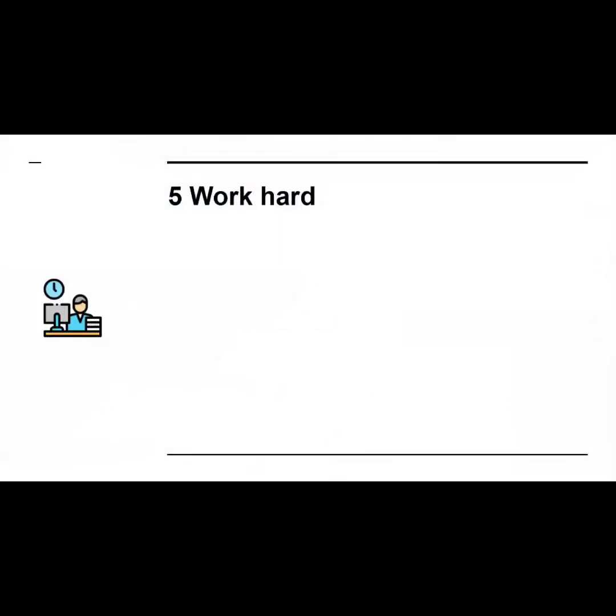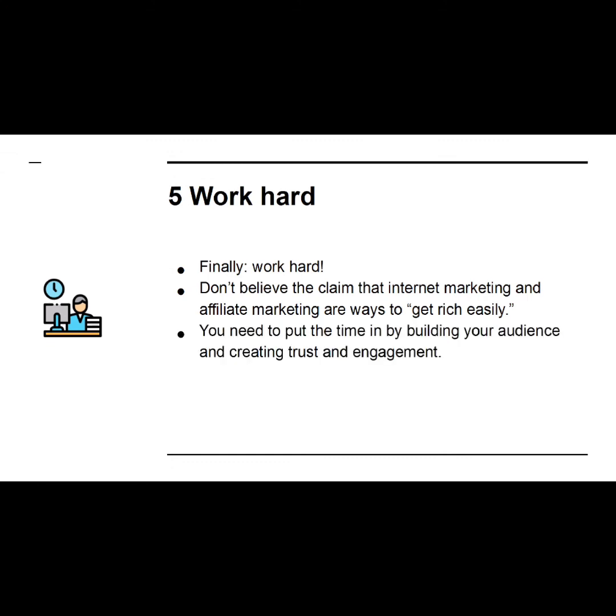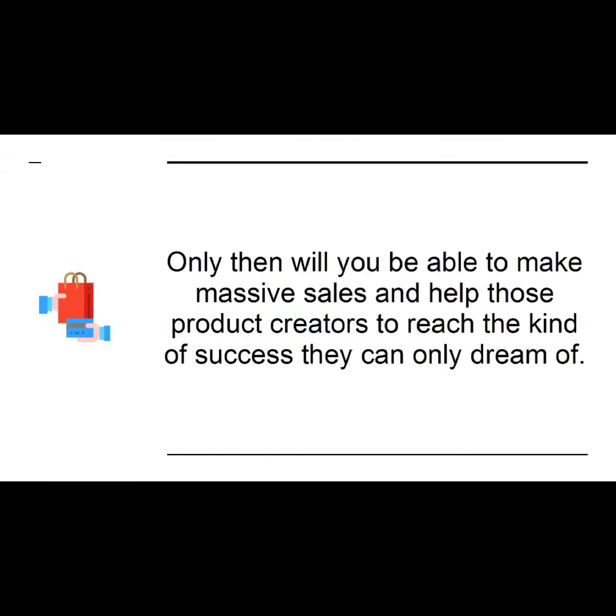5. Work hard. Finally, work hard. Don't believe the claim that internet marketing and affiliate marketing are ways to get rich easily. You need to put the time in by building your audience and creating trust and engagement. Only then will you be able to make massive sales and help those product creators to reach the kind of success they can only dream of.